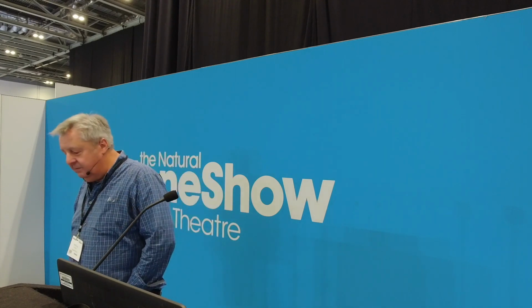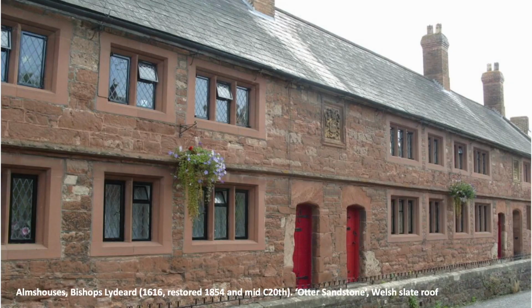Several kilometres away in another village called Bishop's Lydeard, the Otter Sandstone there is quite a different colour. It's a more deep red-brown colour. And this is one of the points I wanted to raise: although we may be dealing with a particular stone type, Otter Sandstone, one of the things we find quite commonly is that as you move along the outcrop of that stone, it changes colour. And of course, from a client's point of view, there's no point in having the Bishop's Lydeard type of Otter Sandstone if you've got restoration work to do further up at Wellington. It's going to stand out like a sore thumb. But these are the very attractive almshouses, part of the conservation area within the village of Bishop's Lydeard.